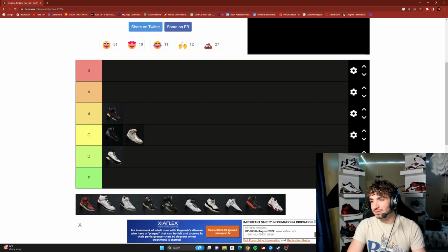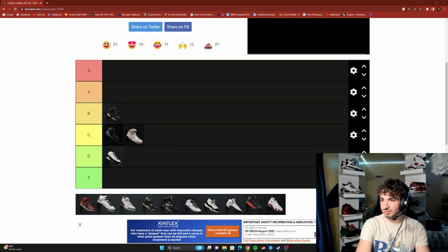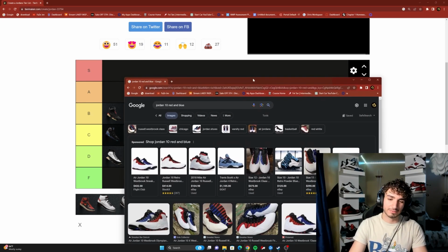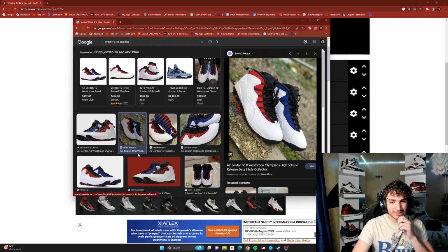You know, I do remember the Jordan 10, one of my favorite colors for that one. Once again, I just don't remember off the top of my head. It was like the fire and ice ones. I'm so stupid, I knew that. It's the Westbrooks right here. Yeah, these are some sick.